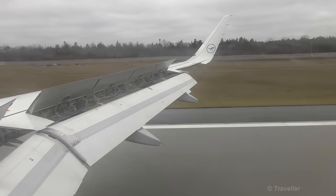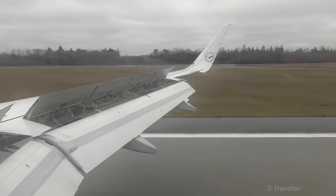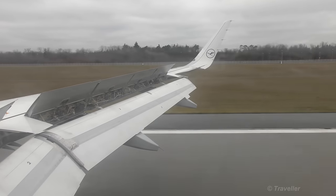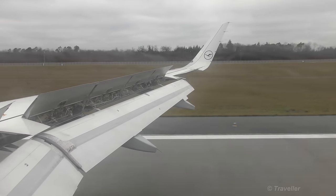Was it exactly 1 hour? No, it's 1:05. Well, we'll have a look at the trusted watch in a moment, see what the time is. And that was a very, very nice flight, a good experience, most enjoyable.